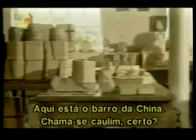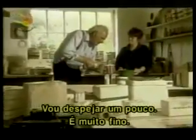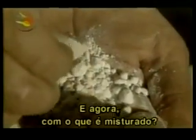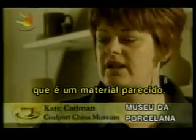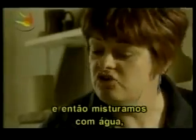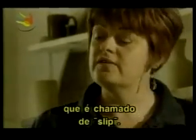Here we have the china clay. Kaolin it's called, isn't it? And porcelain is very fine. This, of course, is the basis of the porcelain, isn't it? Yes. And now what does this mix with? We add what's known as china stone, which is a very closely related material. You grind them both up to make them very fine powder, like this sort of consistency, and then mix that with water to make a thick, smooth liquid which will pour, and that is known as slip.